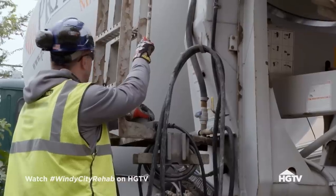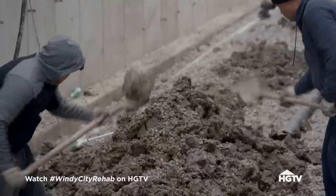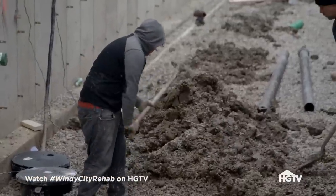After all the delays, it's so great to see the foundation getting poured. I am so excited to finally move forward on this property.